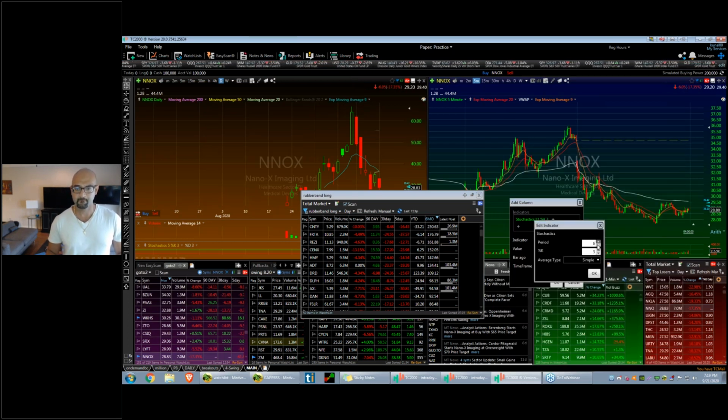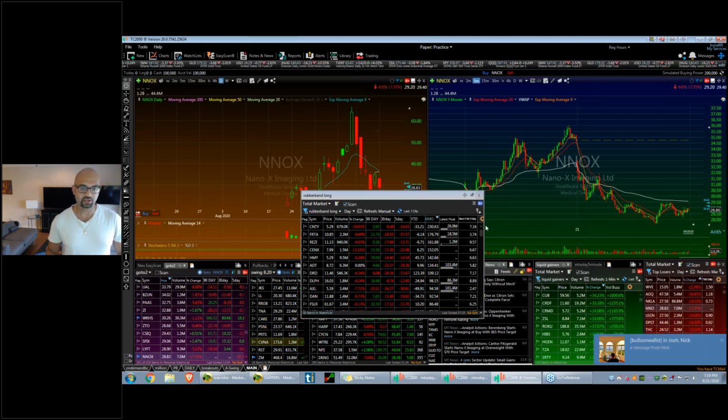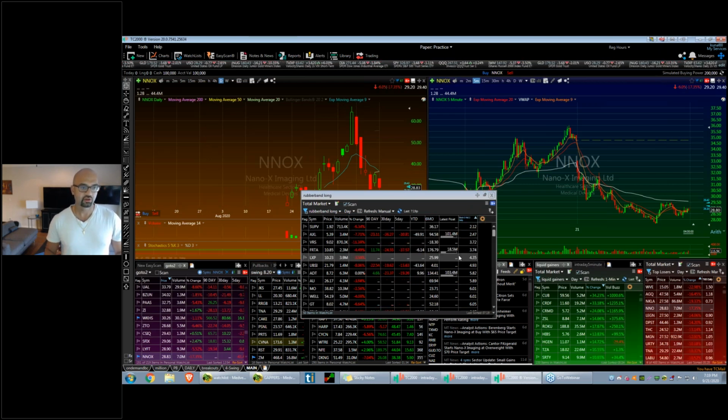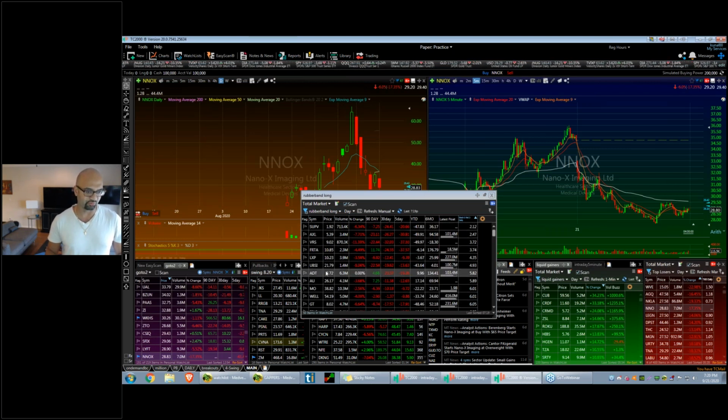What you want to do is change the settings to 533. You want the time frame on the daily chart, and now you've got a stochastics indicator 533. So you can start to filter for the stocks that are the most oversold. Now you'll see a lot of junky stocks here, like $1, $2, $3, $4 stocks. I don't typically like those.